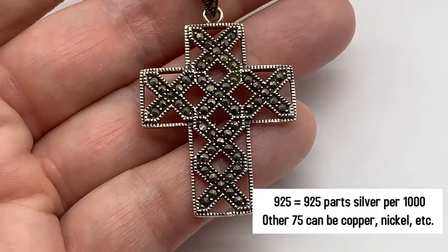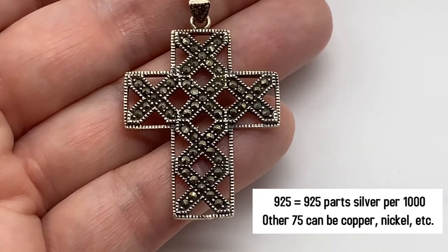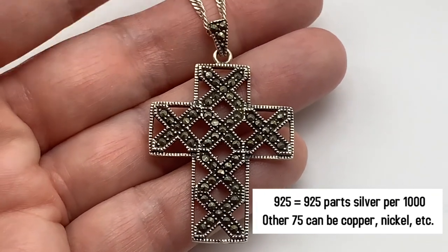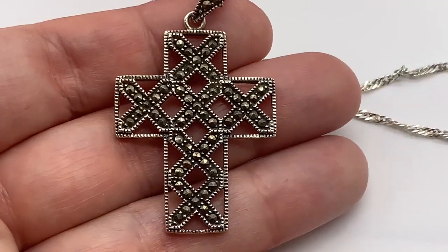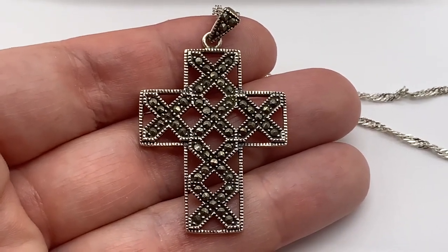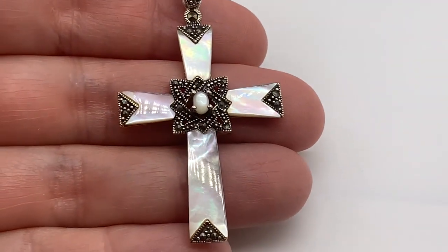Because, you know, 925, right? It's only 925 parts silver to whatever else they put in it. A lot of times copper and something else. But this is just a beautiful cross. Beautiful marcasites.